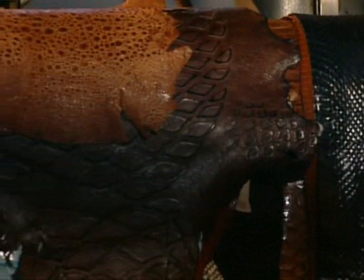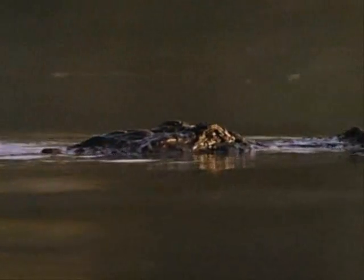The exotics are, for the most part, more primitive animals. Many of them are unchanged in the fossil record. And as such, they are armored animals. They were built for war.